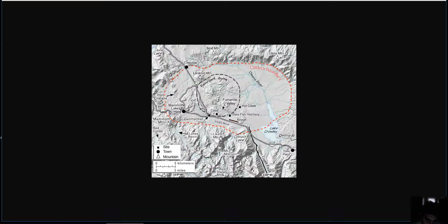This is the resurgent dome here. This is the central part of the caldera. This is where you're having more uplift. So you have a geothermal plant here, and that's Hot Creek there, to the edge of the resurgent dome.